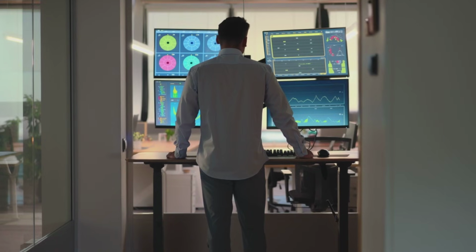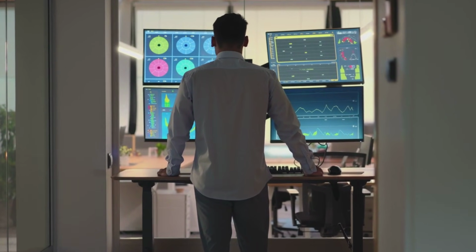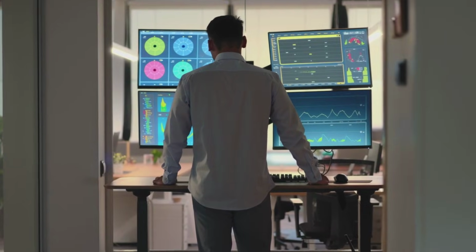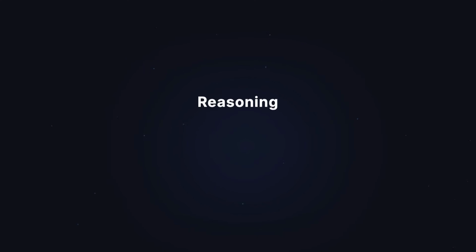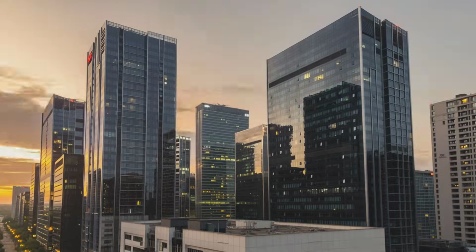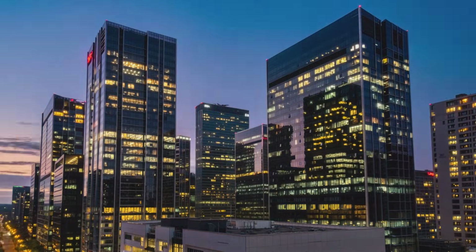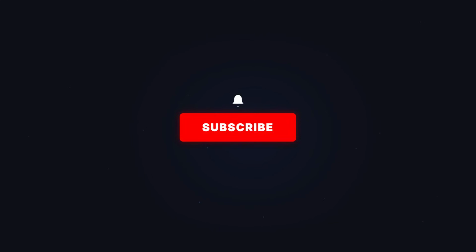The measurement tools are starting to break. We can no longer distinguish models by simple scores alone. This 133-page report tells us one thing: reasoning performance is no longer a luxury, it's a commodity. Gemini 3.1 Pro isn't perfect, but it's impossible to ignore.